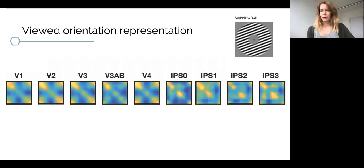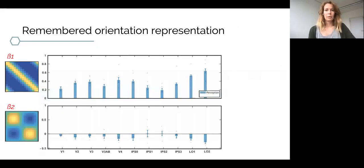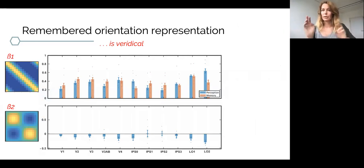Now, the second thing, of course, we wanted to do is look at these remembered orientation representations. So again, now here's the data. You can already see it looks quite different from what we saw in the viewed orientation situation. So now when orientations are remembered, we want to see how well these two models fit the data. And what we see is when we look at the veridical model, this also works quite well. So even these remembered orientations have this component that is veridical, so continuous along the orientation space.